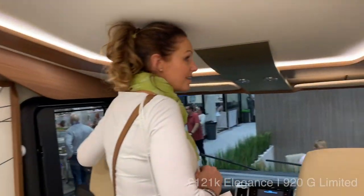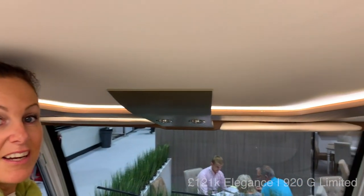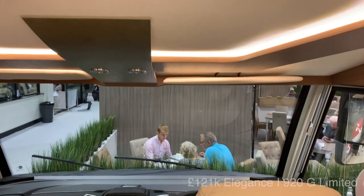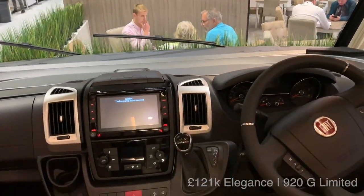Oh, I like the lightness of this. This is lovely. And this has got a drop down bed. It seems really bright, doesn't it? Is it a fixed bed? Yes, island bed. Yes.